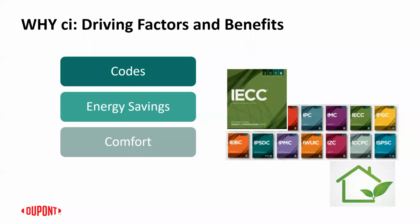So first, you're likely aware of the IECC, or the International Energy Conservation Code. And this code sets requirements for building design, materials, and performance in terms of energy efficiency. So we have new updates of this code being released on a 3-year cycle, and then each iteration is adopted by different states and different jurisdictions at their own pace.